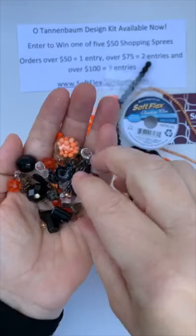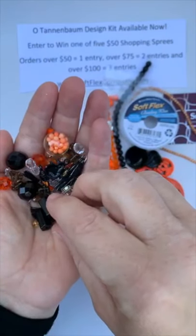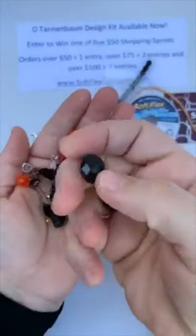Susie got the cats. Judy says it's a fun kit. This kit is really cool. Judy got the bats. Awesome. I love hearing which ones you guys got. I can't wait to see all the designs.